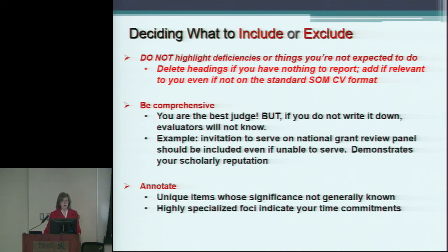Okay. So deciding what to include or exclude. We used to say that we tried not to highlight our deficiencies by deleting headings if there was nothing to report. But if your CV is coming from Interfolio, Faculty 180, there is not a way to omit those headers. So that's not going to be a likely possibility. What you still can be is comprehensive, and you are the best judge, but if you don't think about writing it down, then the reviewers will not know about it.